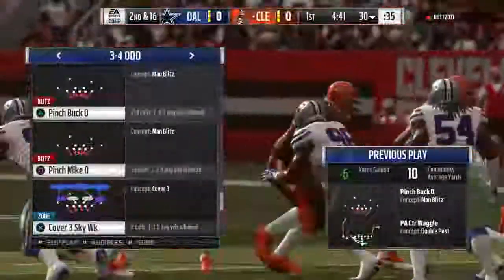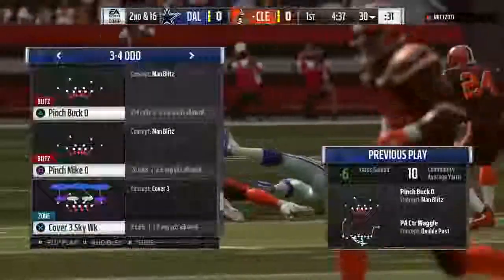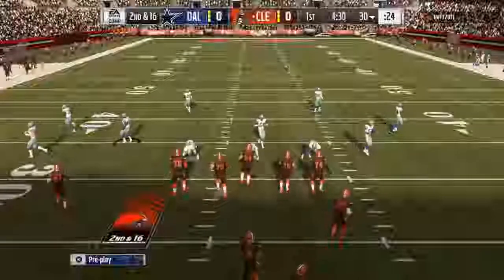Well, that play was the very definition of fast, quick, and in a hurry. Suddenly, he was there. Yeah, blink of an eye. That happened fast, and a big sack. Protection certainly going to need to be a bit better here on 2nd and 16.